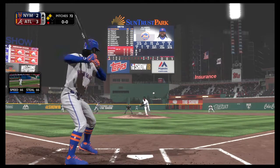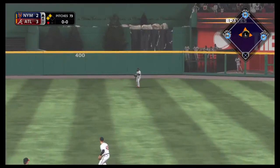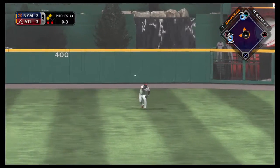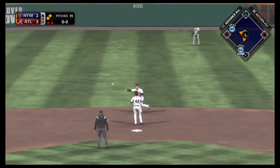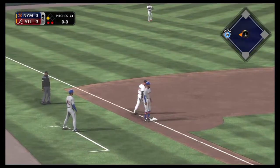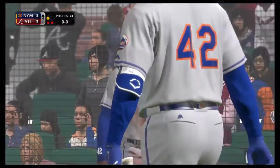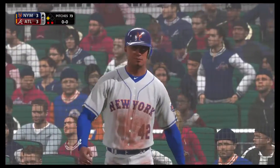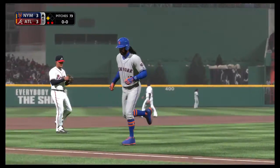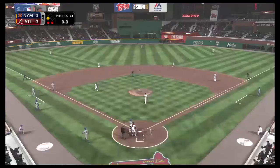Ready to deliver. Here's the first pitch. Lifted in the air to straightaway center. Newsom moves over. He makes the catch. Here comes the runner from third. The relay throw, and he's safe. That was a good controlled swing out of him there, and that's exactly what he was hoping to do. Get it into the outfield and pick up the RBI.